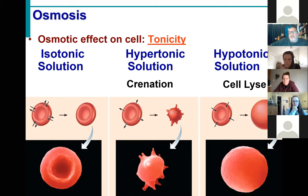You end up making your blood hypotonic, and what happens is that water rushes into the cells, causes the cells to die, which leads to organ failure and can ultimately lead to death.